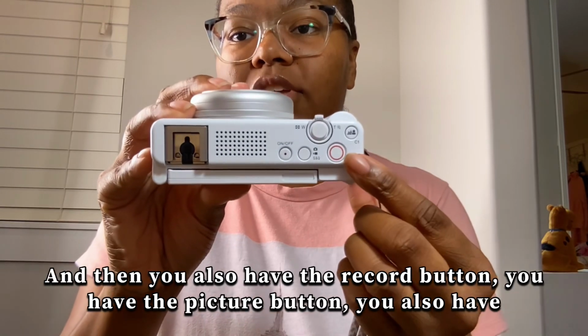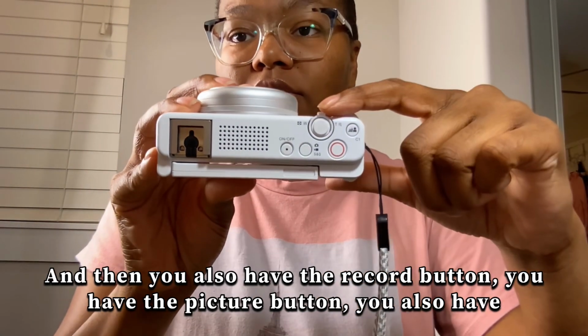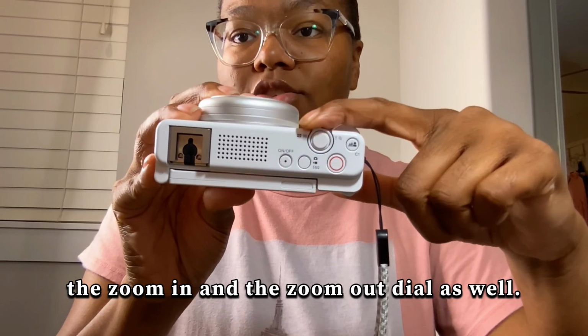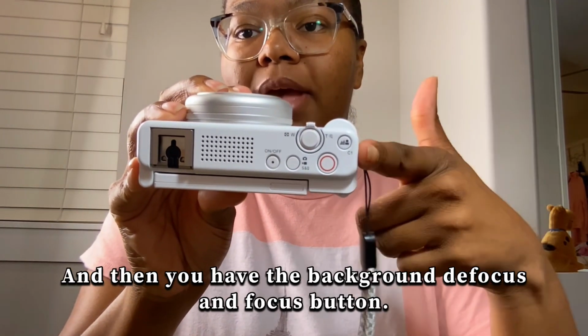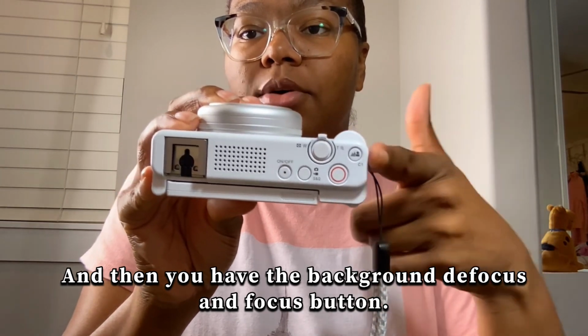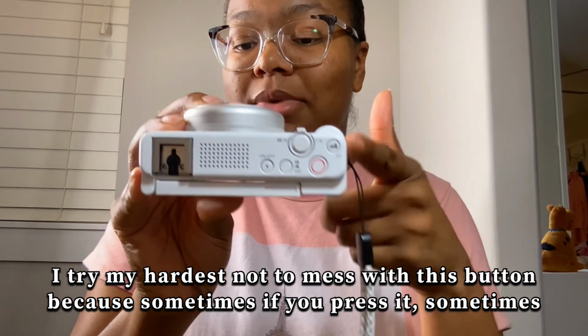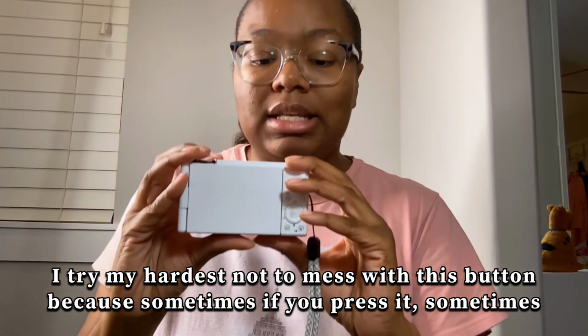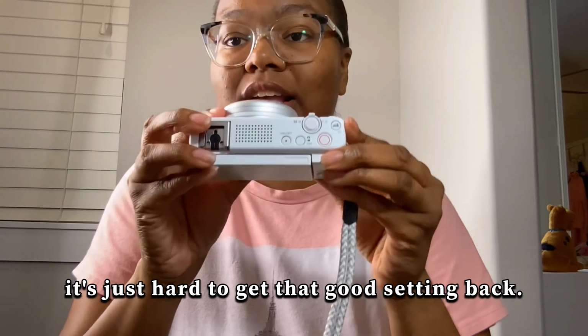And then you also have the record button, the picture button, and the zoom in and zoom out dial as well. And then you have the background defocus and focus button. I try my hardest not to mess with this button because sometimes if you press it, it's hard to get that good setting back.